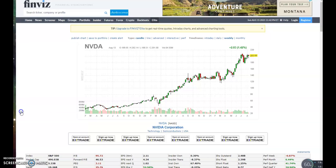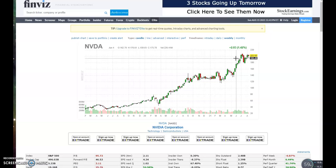Next one is Nvidia. It's reporting on the 18th. Looks like it's consolidating. As compared to AMD, they both are good players in the data center, but the chip shortage or maybe the raw material shortage may affect its supply chain. So this quarter may be cautious. I'm patiently waiting for it to return to 180 and then gradually add. But eventually, this stock is for holding long term.